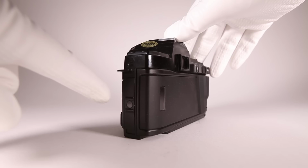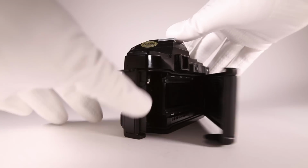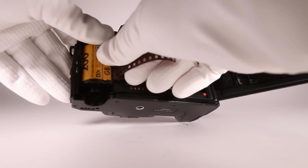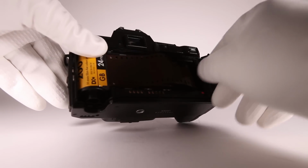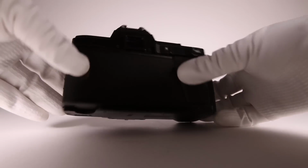To load or roll a film, pop open the back by pressing this safety lock button and pressing down on the release. Then place the canister firmly on the left, drag the film to the orange marker on the right and close. You should hear 4 quick advances and the number 1 displayed on the data panel on the top.